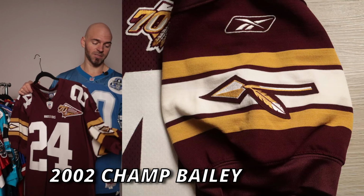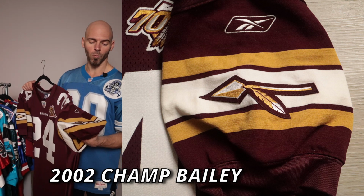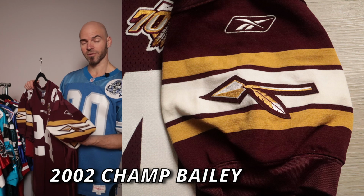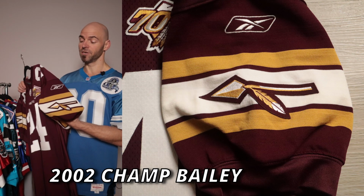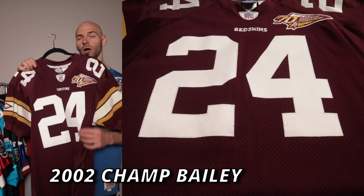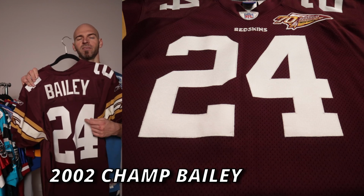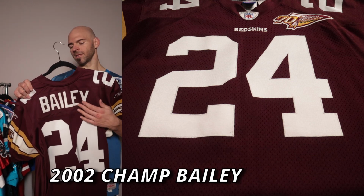Now, guys, on the sleeves, it's going to be the only stripes on the jersey. It is going to be a non-metallic gold by white, followed by the same shade of gold. And then we're going to have those awesome spear and feather logos. Now, in terms of the customization, it is going to be all white twill on the numbers. And on the back, we are going to have the same thing, all white numbers with the all white name.